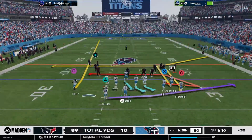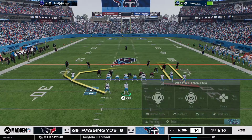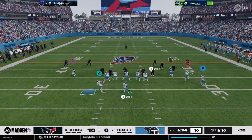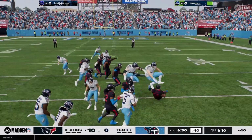Good starting field position for the Titans. They've got it, 1st and 10. Check 60, check 60 Bison. Not deterred by that pick, he's throwing again. The ball's out. And the Texans have it.